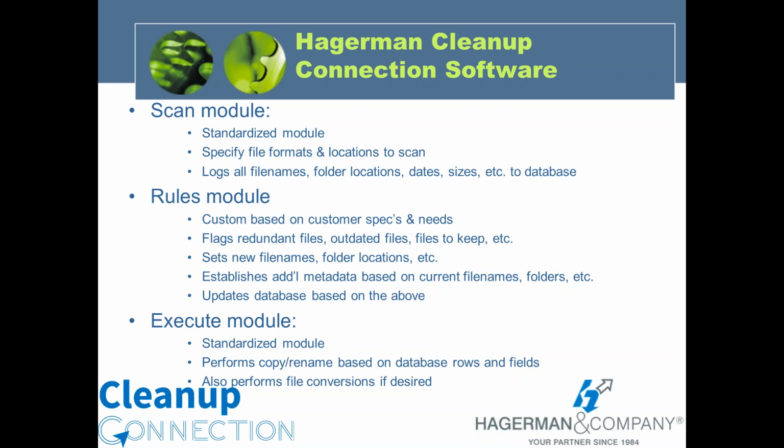Getting more into the detail of the software, our Cleanup Connection software, which is now of course commercially available for any customers, is really broken into 3 components, with the first component and the third component really being standard and off the shelf for any customer or any project, and then the middle component being more customized. Where the first component is the scan module, where we can specify what file types to scan for, and then what computers and folders. And then the scan runs and will log all the file names, folder locations, dates, sizes, etc. to a database.